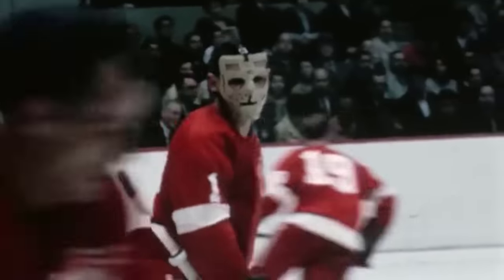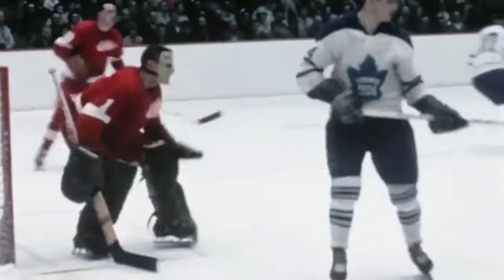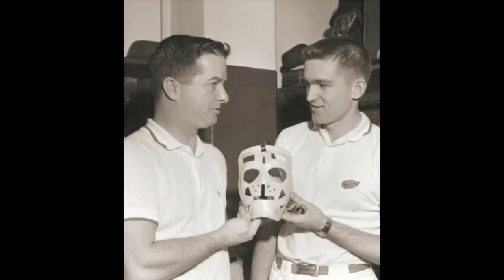After Sawchuk began wearing the mask, it finally started to become a mainstay in the hockey world, so the cloud around the goalie mask began to lift. With the goalie mask being such a new concept, the services of Bill Birchmore, who made Plante's mask, and Lefty Wilson, who made Sawchuk's mask, were in high demand.